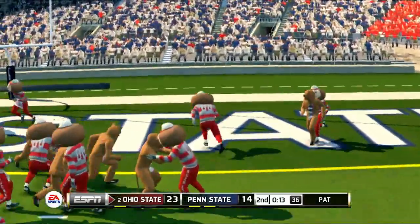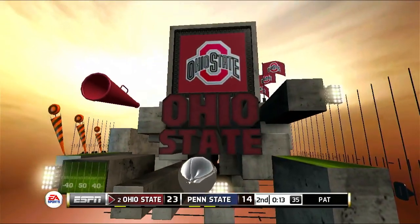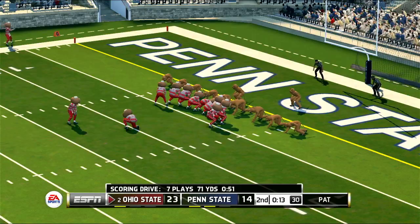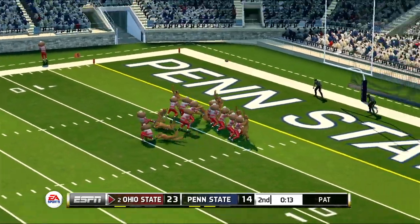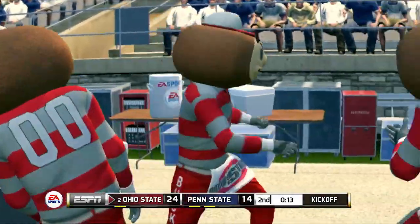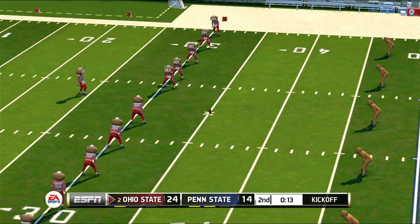Brad, great job of improvising by the quarterback there, showing pass, breaking down the defense, and then going in for the touchdown. And he hits the PAT. A seven-play, 75-yard drive, and that's good for a touchdown.